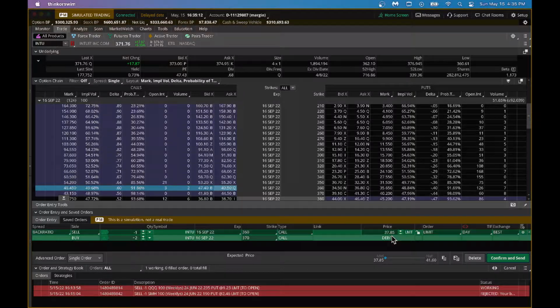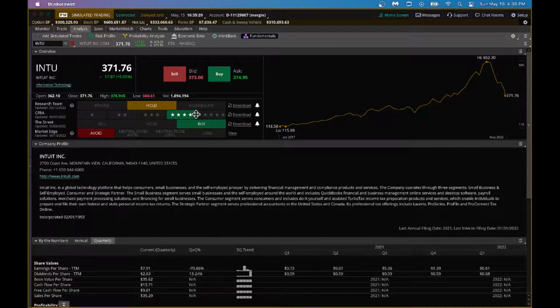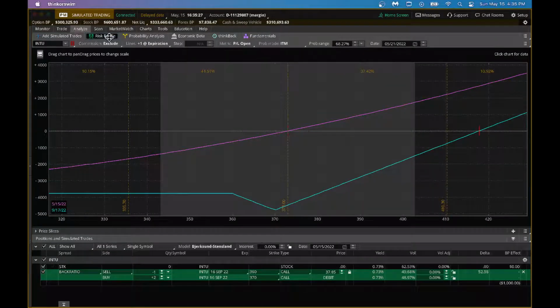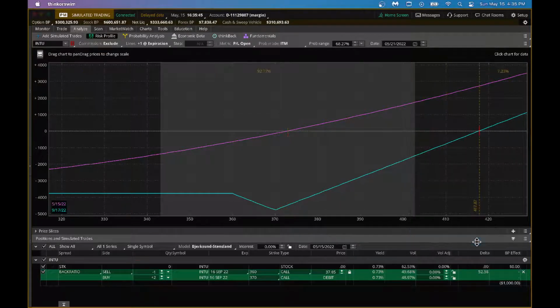And you might wonder what the profitability of this is. You could go to the Thinkorswim platform, right here, analyze the trade. As you look through analyzing the trade, let's go into the profitability, right here to the risk profile. As you look through the risk profile, we've got our Intuit here. You could set this parameter here, set slices to break even, and you could also choose a date here, 9/17, and go from there. Look, we've got the 370 call.